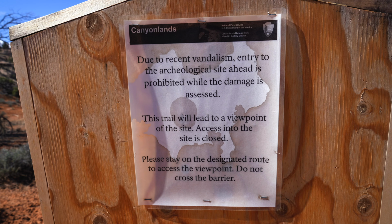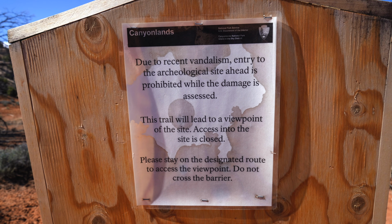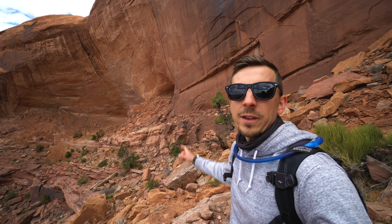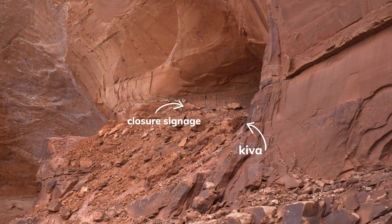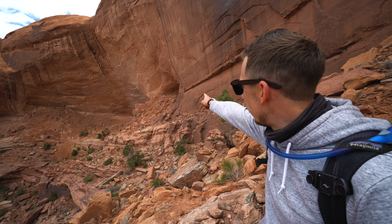We saw at the beginning of the trail that there were closures at the end because of some vandalism, but we didn't see anything at the end to show that it was closed, or any fencing or anything. I don't know if you can see it at this angle, but we'll show you. There is some signage way up in that little cove corner there.